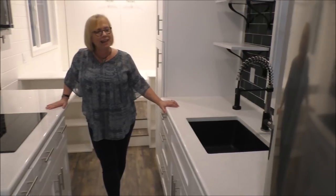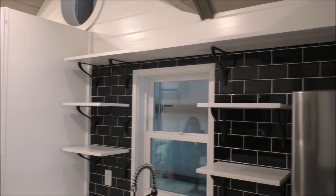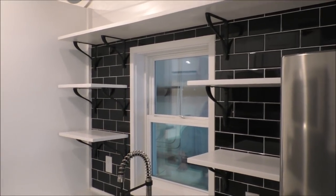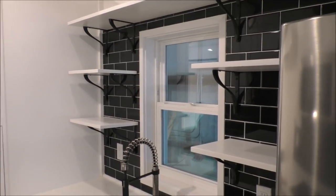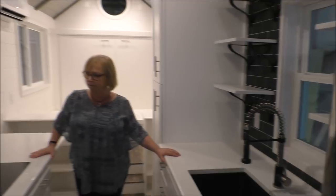The opposing black with the white, it's just such a clean look. I really love it. We chose to do open shelving on this side. Again, she has a lot of art. She has pretty dishes that she wanted to put on display rather than hide them behind a cabinet.